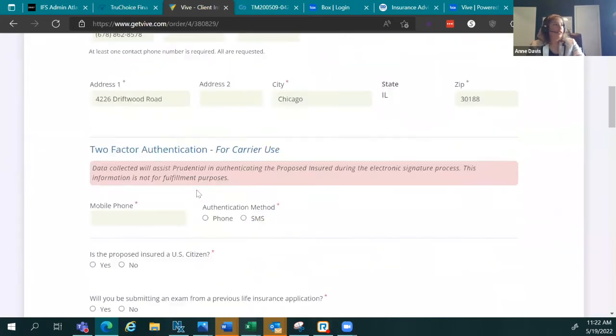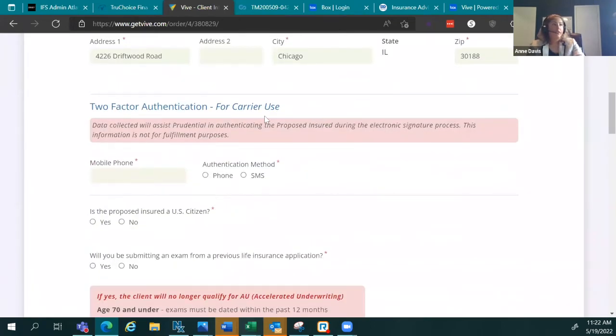There we go. For two-factor authentication, this is going to be the mobile phone number that the client's going to want to use when they go in to do their e-interview. Once they complete everything, it'll create a generated full application. They'll need to do an electronic signature process at that time.